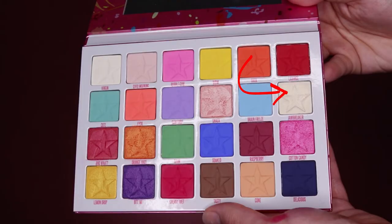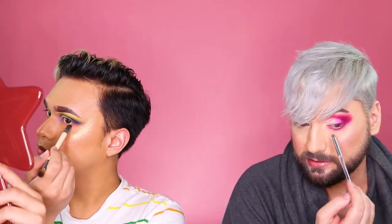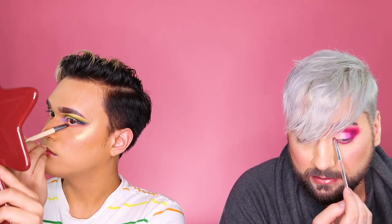And then now I'm gonna go in with Jawbreaker on the inner portion of my lid. I will say so far for me personally, on a brush, I'm not super in love with the metallics, the ones I've used anyways. Lemon Drop worked pretty well. I had to finesse it just a little bit. Like this Jawbreaker shade, it's super gorgeous, but it's not as blinding as I thought it would be.